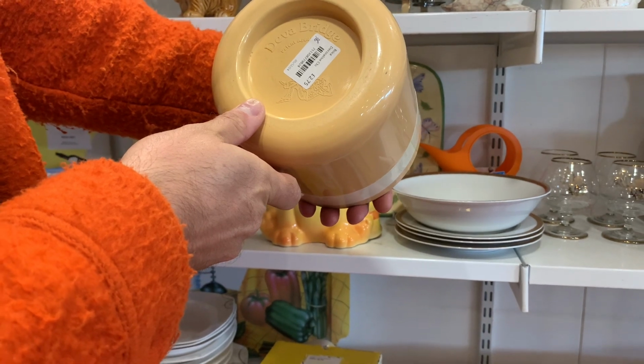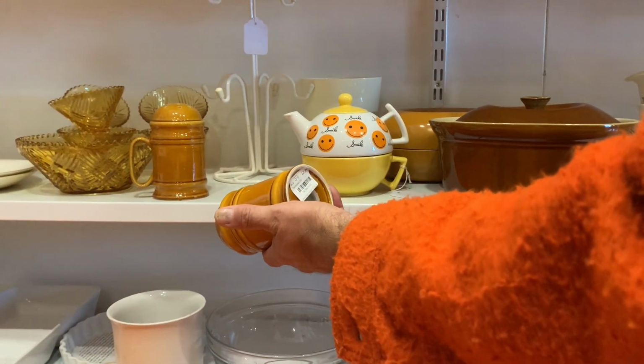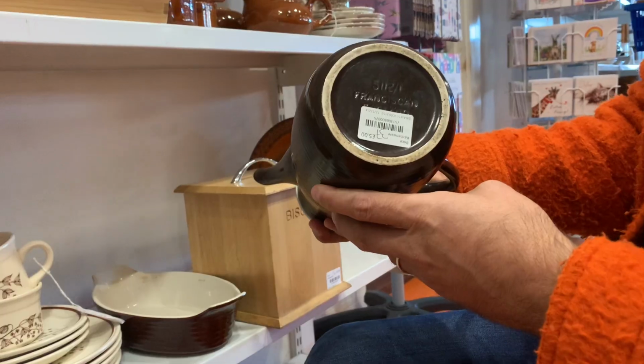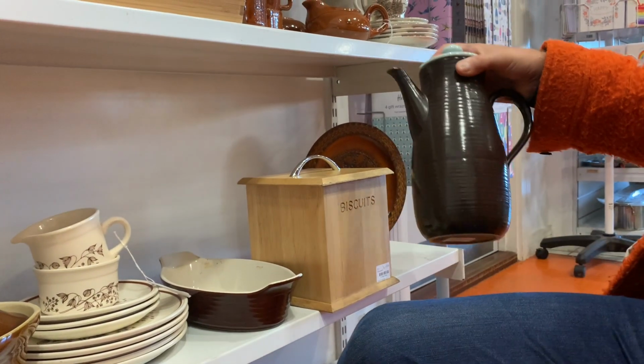Diva Bridge. It's very stylish. Not worth it, evidently.